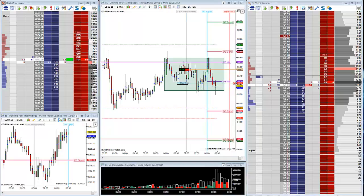Okay, we did close below 30. Let's see if we can push through deeper here now. Point of control is at 30. And we got down as deep as what? 19 down there?